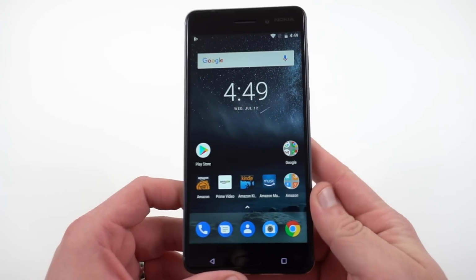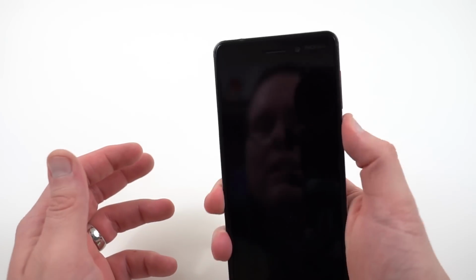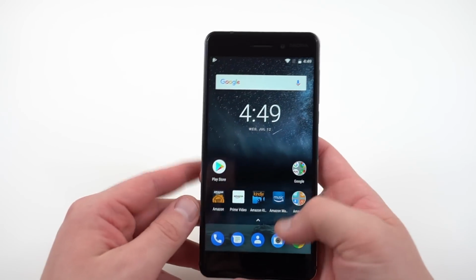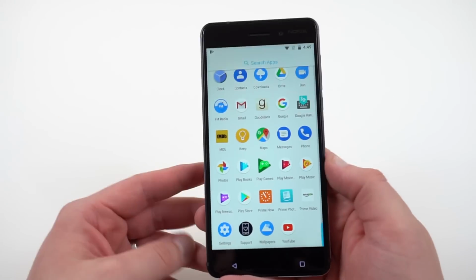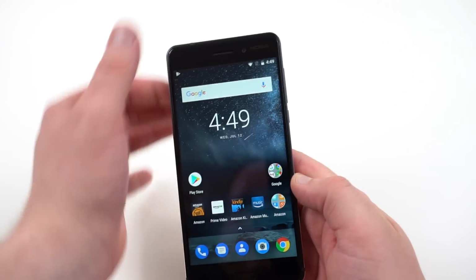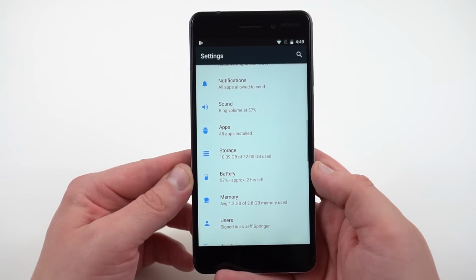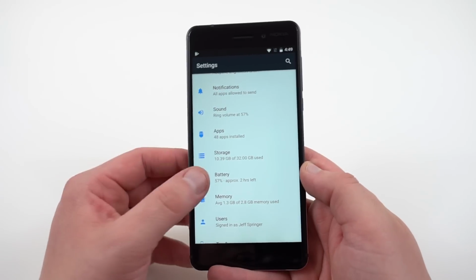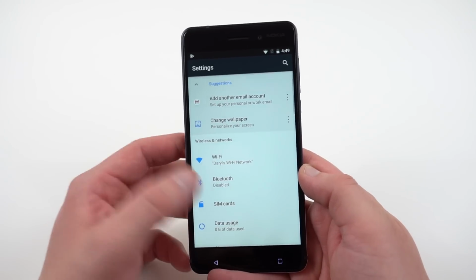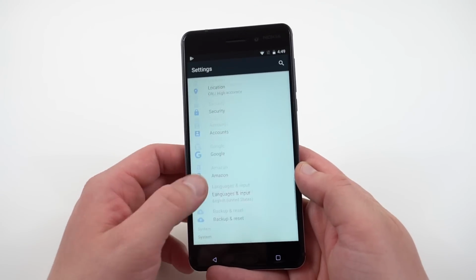I'm a little concerned because of the Snapdragon 400 series processor that's in here. That might be a little bit of a concern. I had some experiences with the ZTE Blade X Max, even though it's not the exact same processor. Playing games was a little bit of a problem depending on how graphic intensive they were, which makes sense. This one does have 3 gigs of RAM though, instead of 2 gigs, which was in the Blade X Max, so that might make it a little bit better overall.